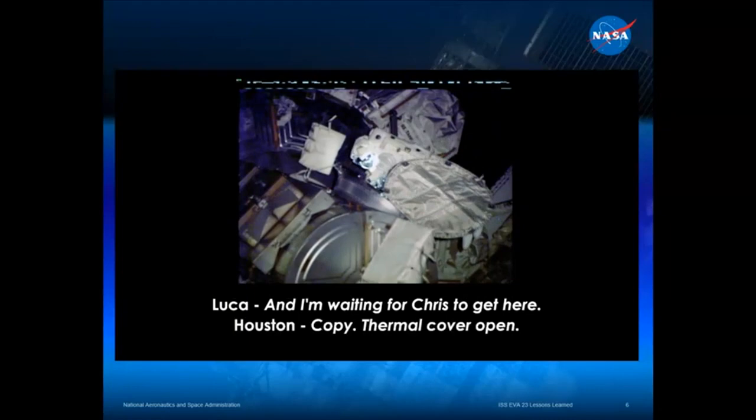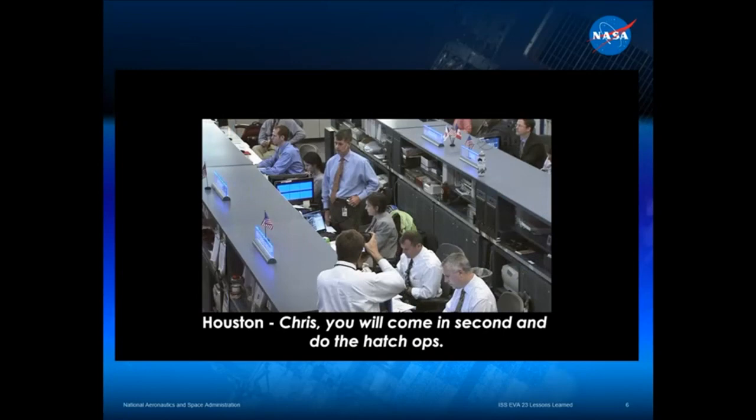I'm opening the thermal cover, and I'm waiting for Chris. Copy, thermal cover open. Yeah, we want Luca to hop in now. Do not connect your SCU. Chris, you will come in second and do the hatch off.